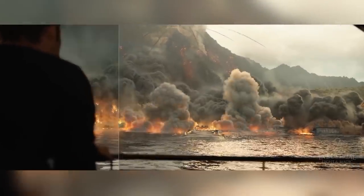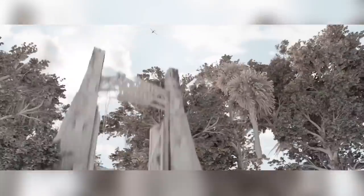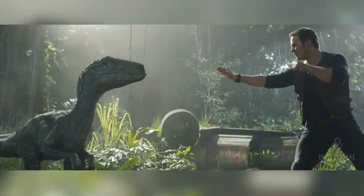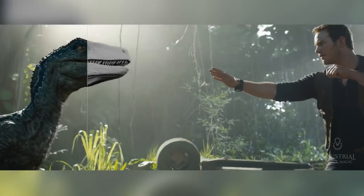ILM got to reinvent Jurassic Park in the fourth film in the saga, Jurassic World. In this film, there were new dinosaurs, a new park, new visitors, but unfortunately, the same disastrous outcome.